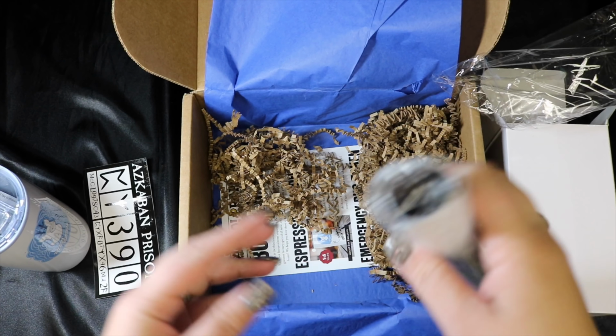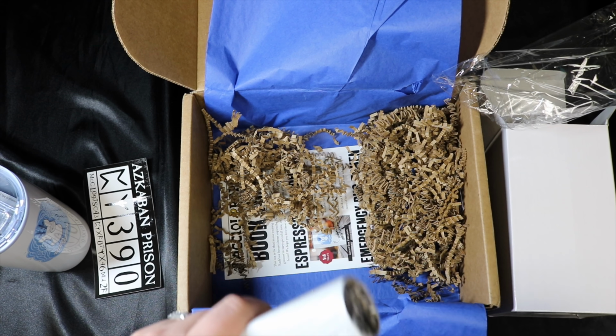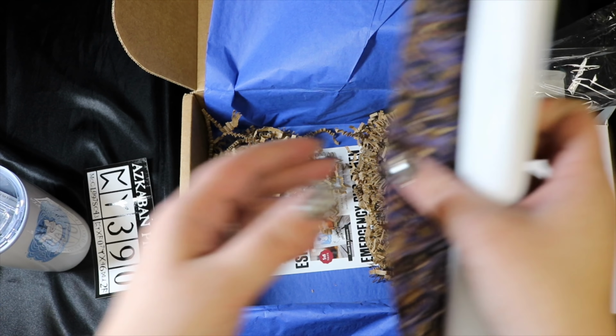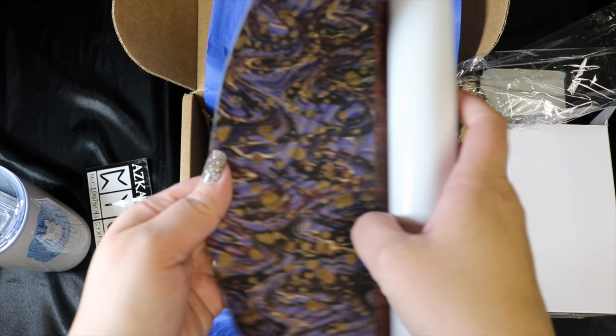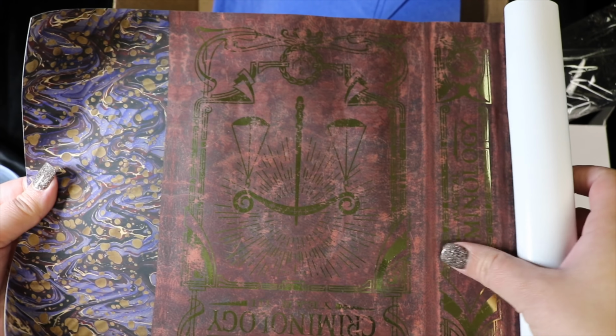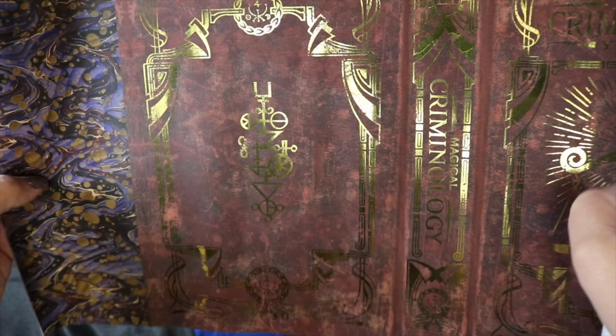Oh, okay. So this is the book covers I was telling you about. Let me open this up. Okay. So it looks like mine got a little bent, but that's okay as long as it didn't affect the overall cover. Oh my God. These are beautiful. So this is upside down. Let me get this right side up for you.